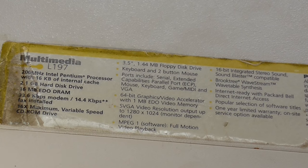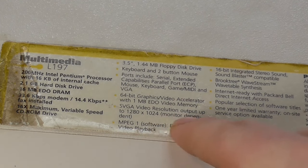Its graphics is a 64-bit ATI Graphics Pro Turbo PC. That is the ATI Mach64 VT chip, and it is integrated right onto the motherboard, outputting VGA, up to a resolution of 1280 by 1024. Of course, that depends on your monitor, as they designate right here.